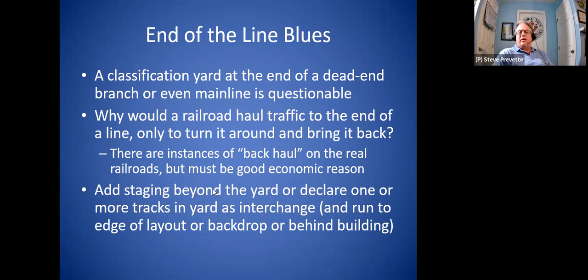Also, I've done this on some portable railroads: they're double track, but we just take a track out of service and declare that an interchange. So instead of being a crossover, it's actually an interchange track. At least for purposes when we operate on the traveling railroad, we can declare that an interchange instead of just another double track area, plus it forces you to run single track.